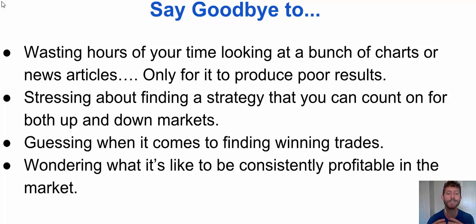You can say goodbye to guessing when it comes to finding winning trades, because now you're going to have the system and the confidence to follow through with it. And now you can say goodbye to wondering what it's like to be consistently profitable in the market, because now you're going to have the system, the proven process, and the mentors that want you to succeed.